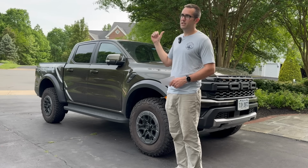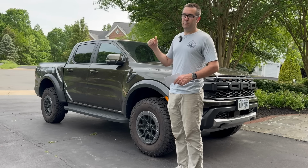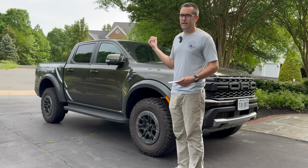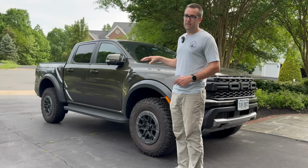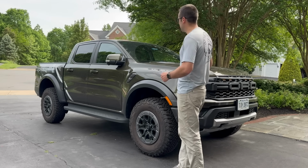I know my buddy's 6.2 liter V8 Raptor back in like 16 or 18, I think it was actually earlier than that, he had the cooled and ventilated seats. So I'm not sure why we didn't get it in this.